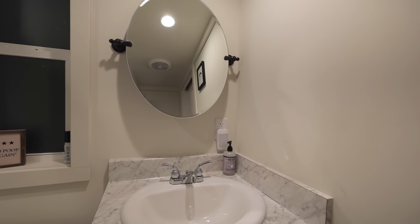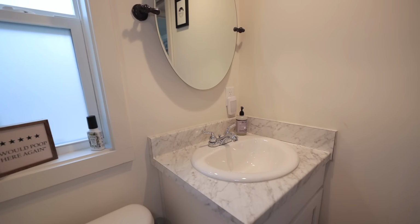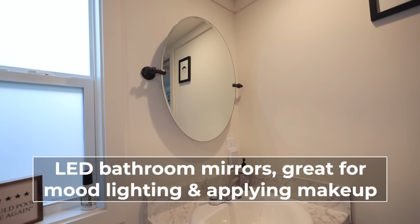But also a light up mirror. Have you seen those fancy light up mirrors? Would it be perfect in here? Well, one, it's good for makeup, but the only light is a super bright light, and at night, that soft light would be so nice.